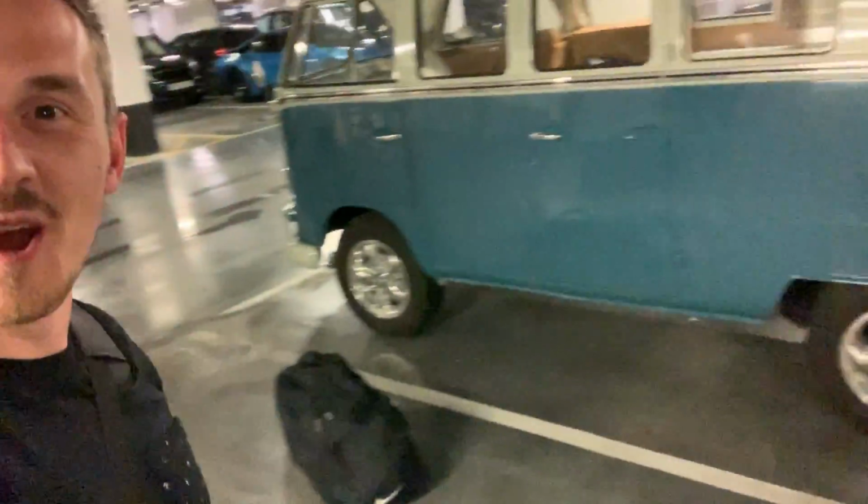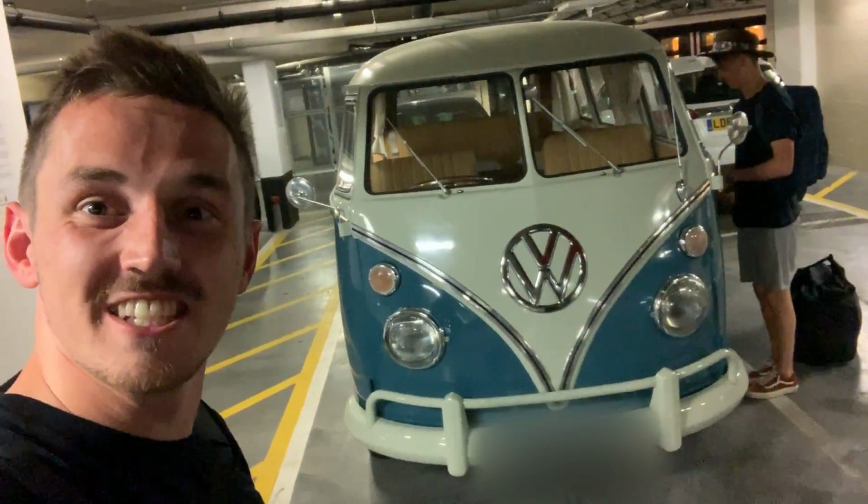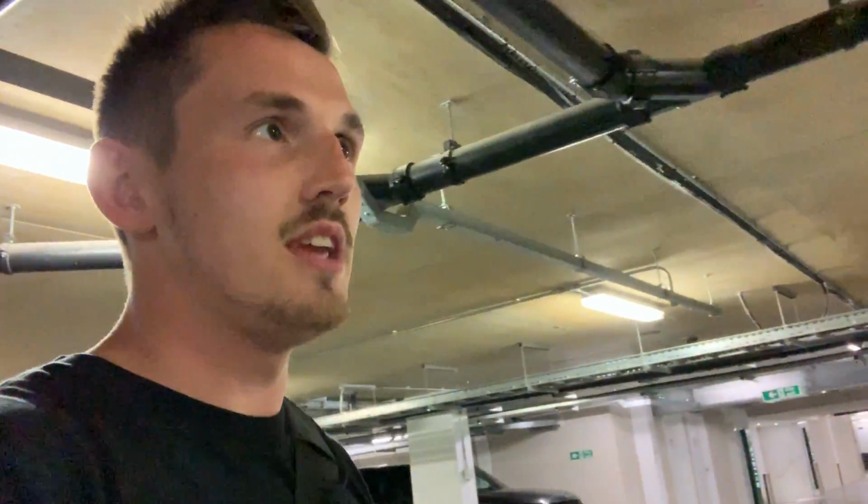This bad boy. Ladies and gentlemen, let me introduce you to Joseph's whip. That's mega! Guys, this is the whip. How awesome is that? Mate, that looks so good. Trust me, this has to be one of the most pristine versions of this vehicle out here, right? It's rare. It's been restored. How old is the car? How old is the vehicle?